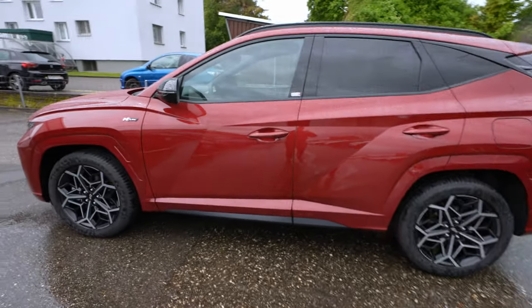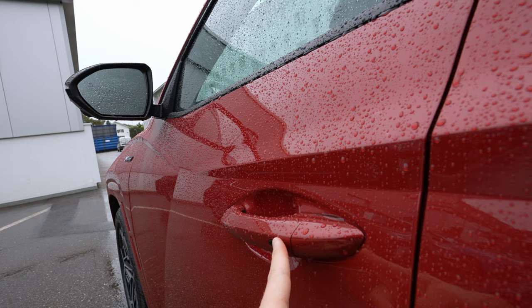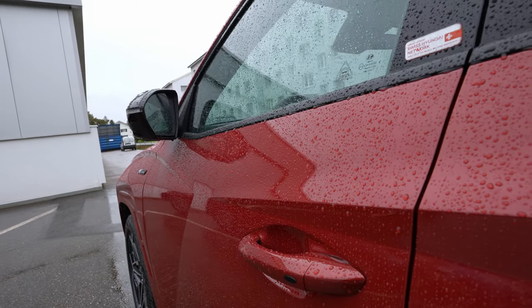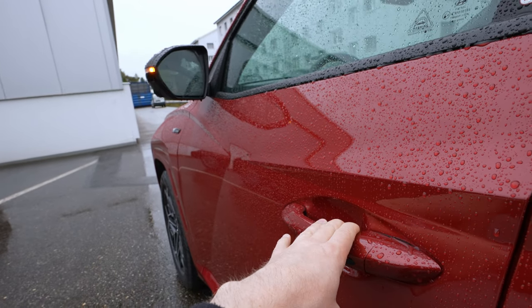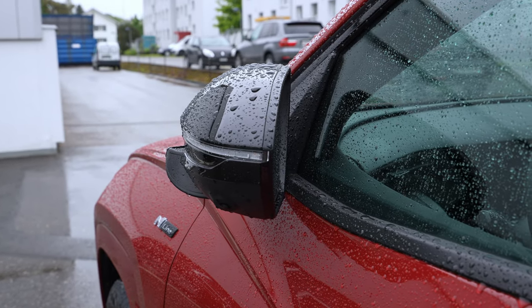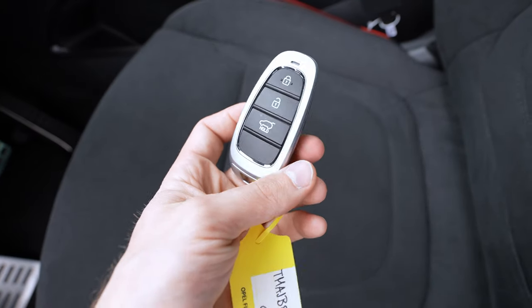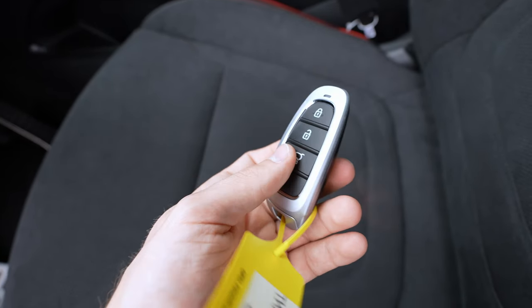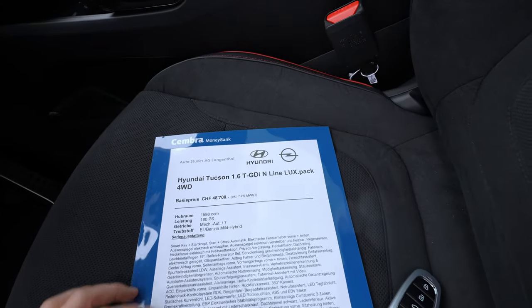Let me give you the technical data and then we will go forward with the car. By the way, of course, the car comes with keyless entrance. You can lock and unlock the car, electronic folding mirrors and all kinds of features like that. But I don't want to go too much into detail right now in this video. It's all about driving, but you can see the other video, the review video. Here is the key, by the way, the same key as on the normal version. It's simple and nice, light and modern. Let me give you the information.